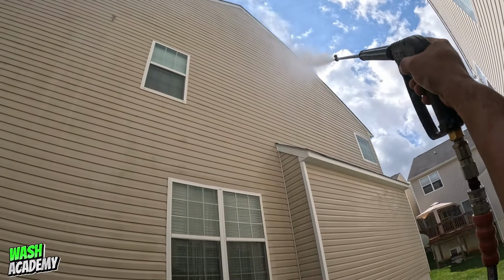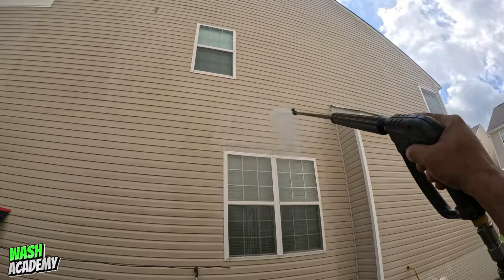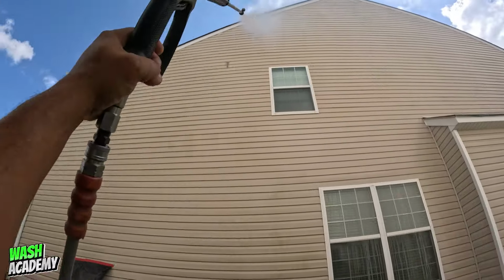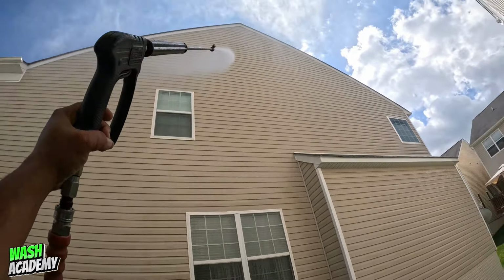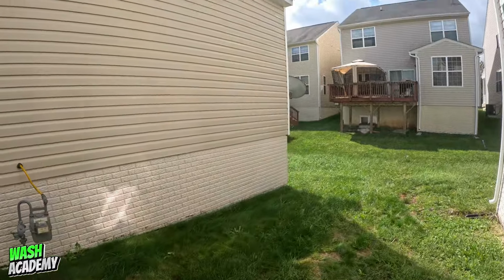Funny thing is, I'd rather prefer rain than wind. Because with rain, you're getting wet regardless, right? But man, I hate the wind. It's not windy enough where it's disturbing me, though. I'm going like 10 feet above the house right there. So this is a pretty tall house. So you guys saw that? I soaked the entire wall here.